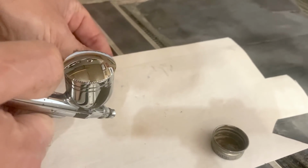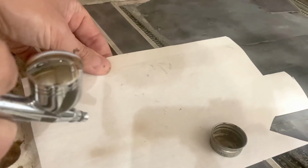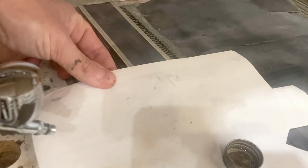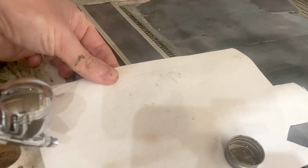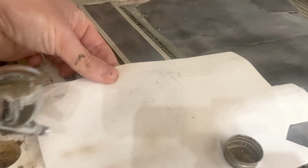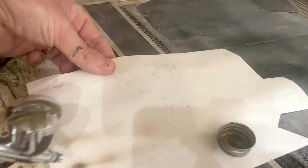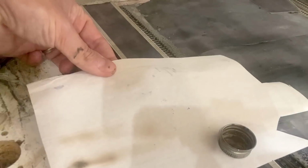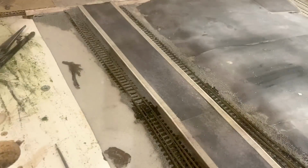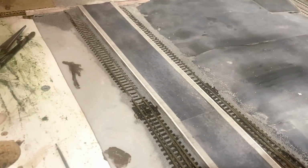So you can see there, it's really not applying much, but if I go for a heavier, let's do it here because of the shadow. So that's a sort of light coat, and then a heavier coat. There we go. Right, let's be brave and spray some track.